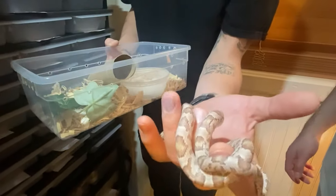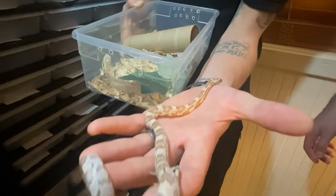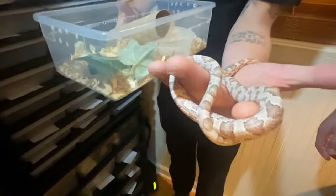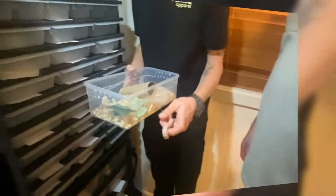This is an Ultramel Anery Red Factor. So the camera probably doesn't pick it up, but all that pink's going to keep, you know, Red Factor keeps increasing. So that should be a pretty cool snake. That's all cool stuff.